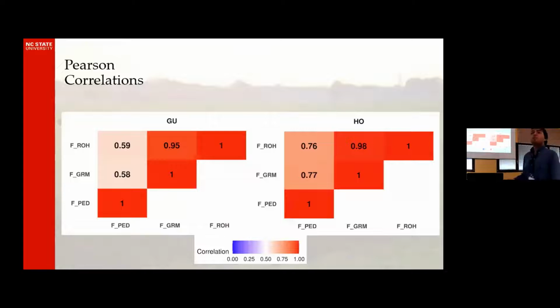Here, I show the Pearson correlation coefficients in a heat map, for the breed that had the lowest overall Pearson correlation between the different inbreeding coefficient measures, and the breed that had the highest. So Guernsey had the lowest and Holstein had the highest.